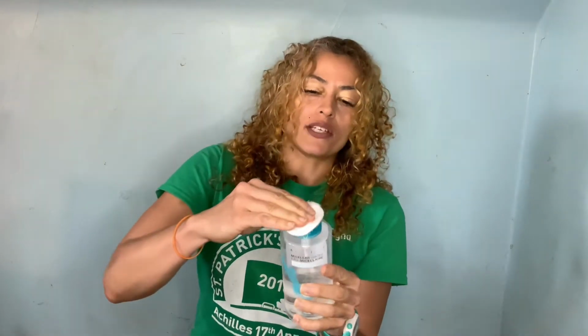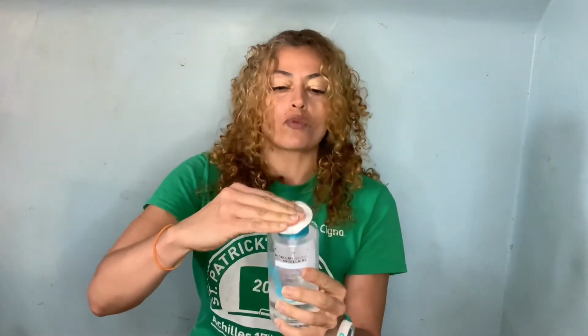So, all you need for this cleaning product is a pad to apply. And you just squeeze it, and as you see, it just squirts right out. And what I'm gonna do is clean my forehead first. I'm just doing the right side with the micellar water. So let's see. And as you can see, there is oil and dirt coming off my face because I was just running on the lake shore. So my face isn't that dirty.